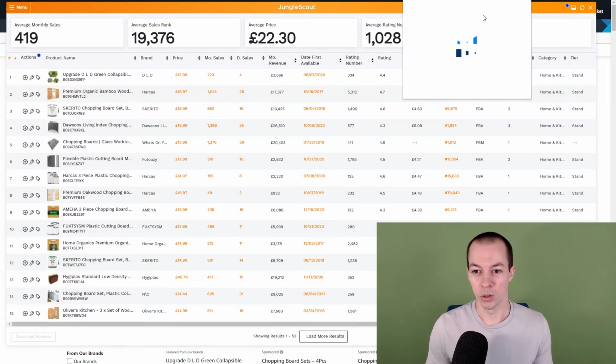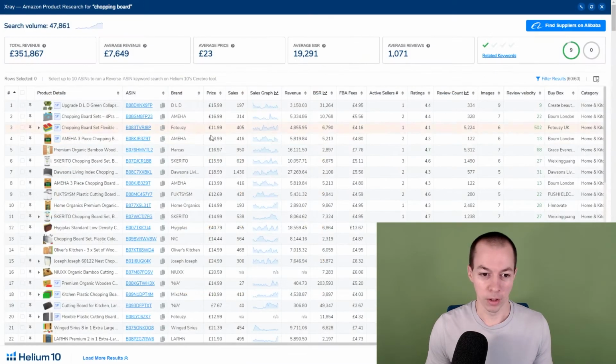Let's go back to X-Ray, pop that open. And we can see the same product there, they're estimating at 950. So within 10% of each other, that's a very promising sign. So unless there is a big discrepancy between these products, it's very unlikely that these figures are going to be a long way out. But the ultimate way to check is to do manual tracking.